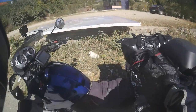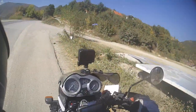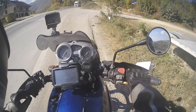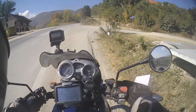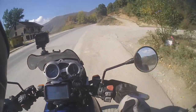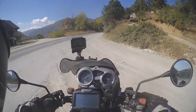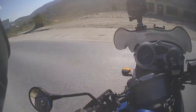I took some pictures on the bridge, making a big U-turn. I almost ran into the side of the bridge. I think you all saw that. Okay, we're gonna get this road on the show. Hope nobody's coming. Big U-turn.